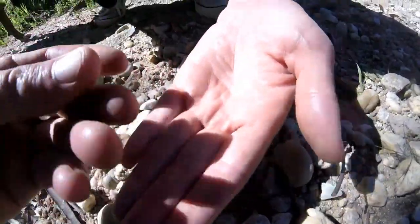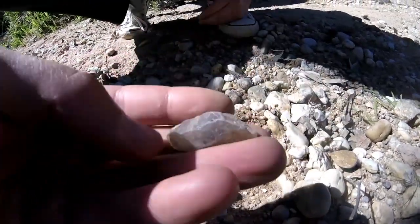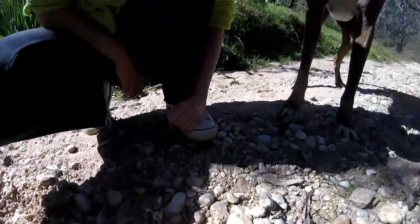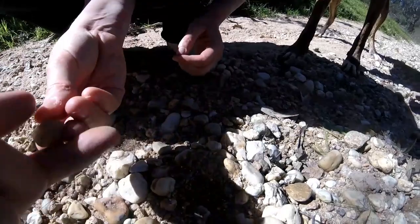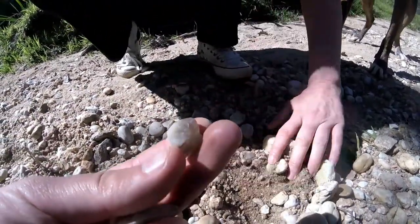So it's only half of it. It's shattered in half, and you can see the facets on either side. That's a good find too. You're on fire. I can't find anything. Oh, that could be another one. Some of it. Yeah, that's the top of it by the looks of it. There you go, top of a smoky.